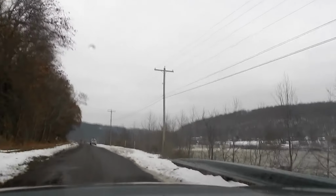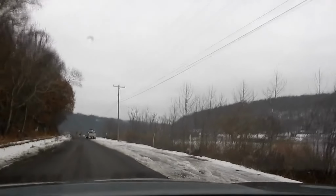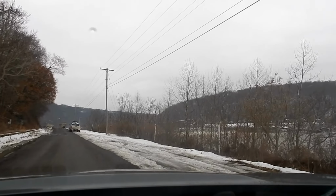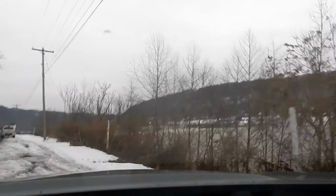Similar to the ice dunes that you would see up on the Great Lakes, like at Presque Isle, just all scattered throughout the river. Stop here and take a picture. Looks like you can pull over here. It's an interesting area.